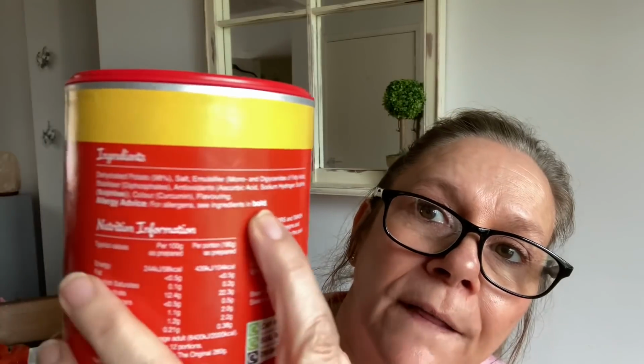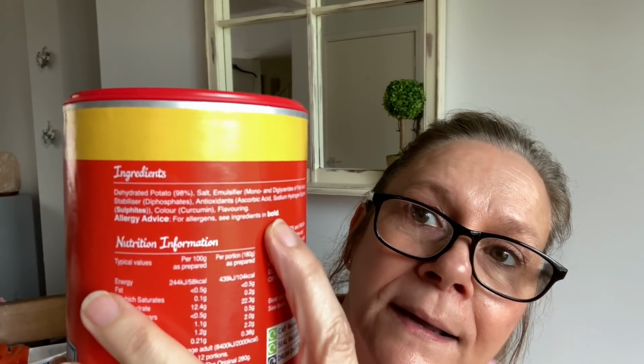I really think that somebody's going to pull me up on this, so I'm going to go back to that allergen thing. There really isn't anything in bold there. There's the word bold, and there's nothing on the back of that pack. Sulfites, sorry. Yes, there is. It's sulfites. So if you've got any allergies to flaky potato, look out for those sulfites.